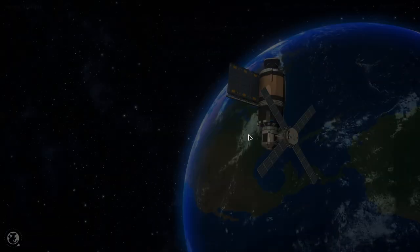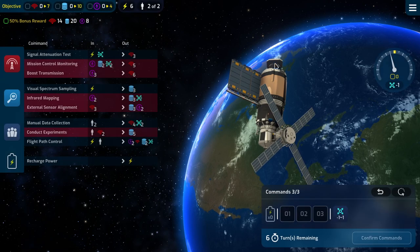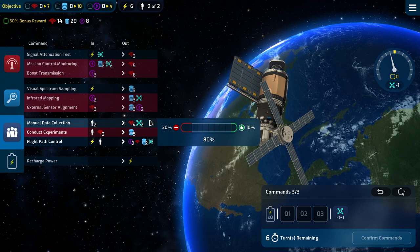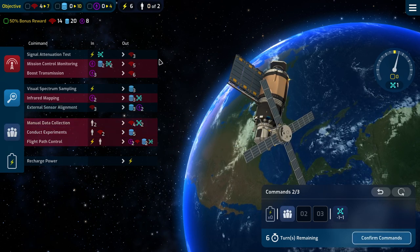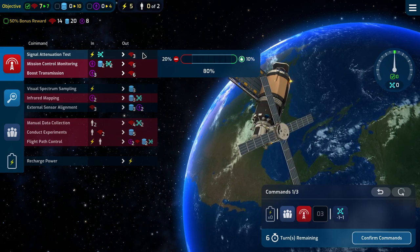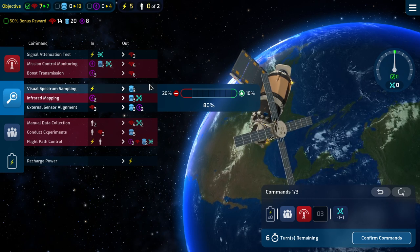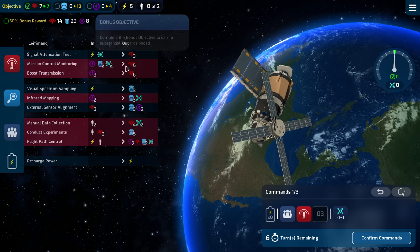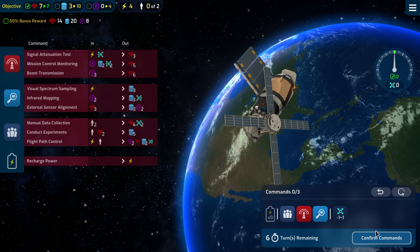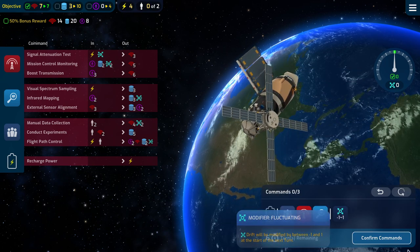Okay. Deploy space station systems. Wow, we're not even done yet. Oh, this drift, watch out. Okay. Manual data collection. Yeah, should. Let's just get the comms there. We had more turns on this thing. And with all that manual data collection, we should get some data, right? I mean, I guess that's not how that works. Well, that'll keep us to zero, but we're fluctuating, so there's a random drift too.